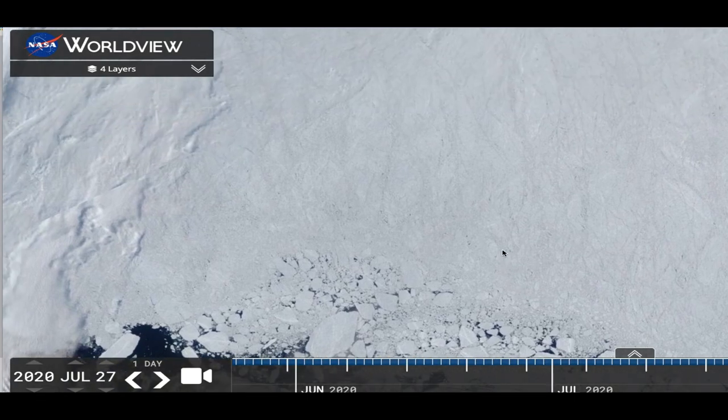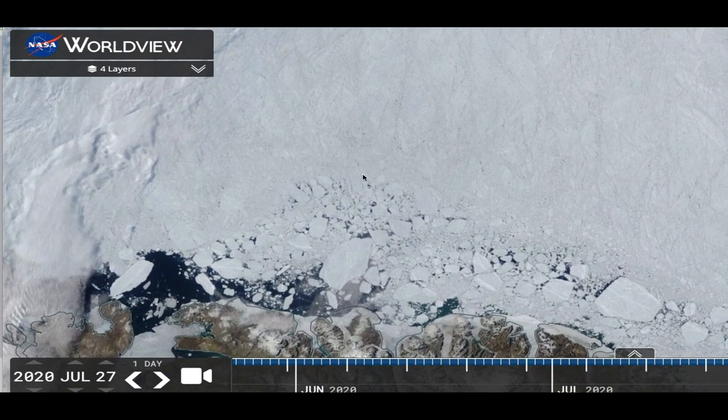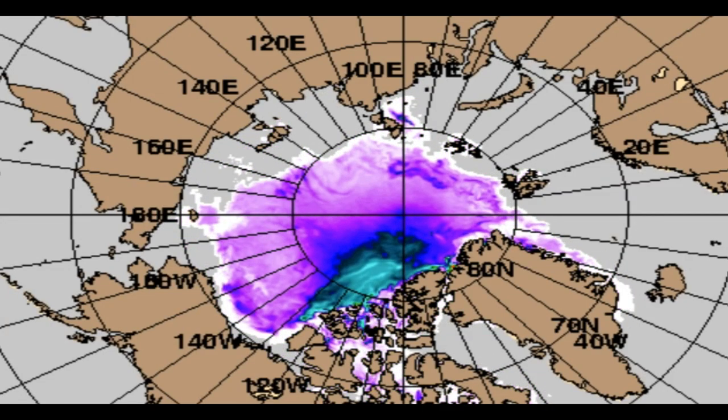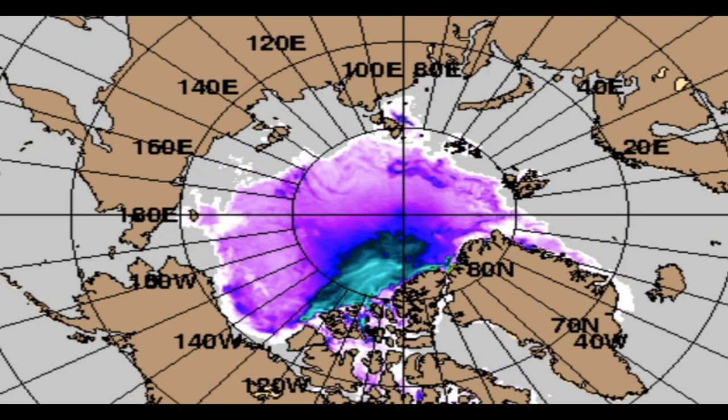But I would say anything short of 80 degrees north is just going to go in relatively short order, unless there's some sort of radical change in the weather and we suddenly start everything freezing up again, sort of prematurely. But I don't really think that's going to happen. So anyway, that's NASA Worldview.